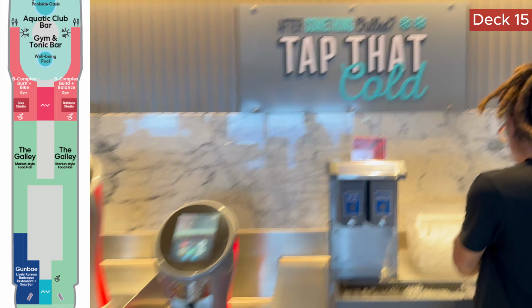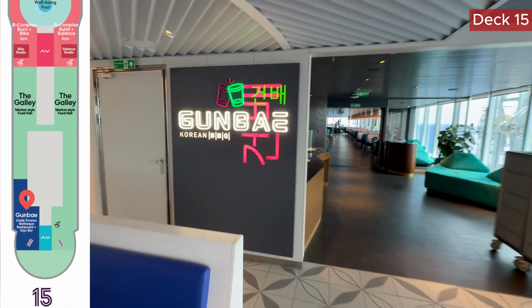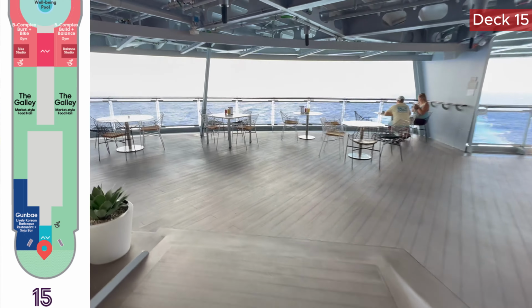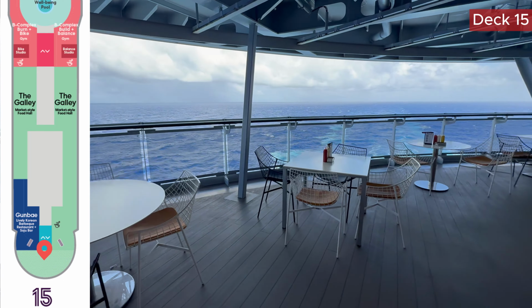And the beautiful thing about all of this is there's tons of seating. We never really had a challenge getting seating even during busy times. And there are soda machines and lemonade machines and coffee machines all throughout this space. And then as we head over to the port side, this is where we find our first of many specialty restaurants on board Resilient Lady, and this one is fun. It's called Gunbae, your Korean barbecue style dining establishment. I totally forgot that was over there. As you exit the galley or Gunbae and you come out, you exit the aft of the ship, and there are tables there and spaces where you can actually work. That's where Jeff did some work one day.